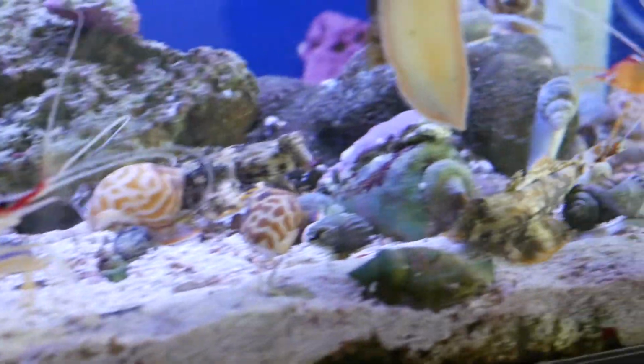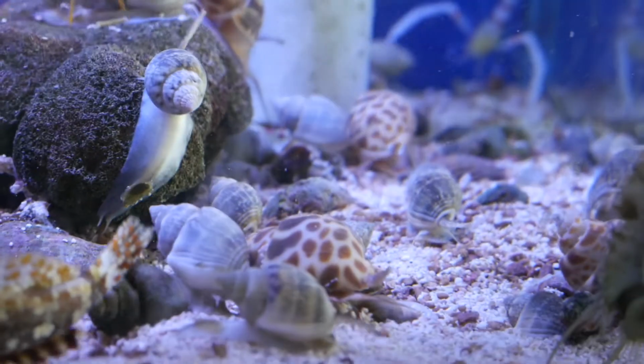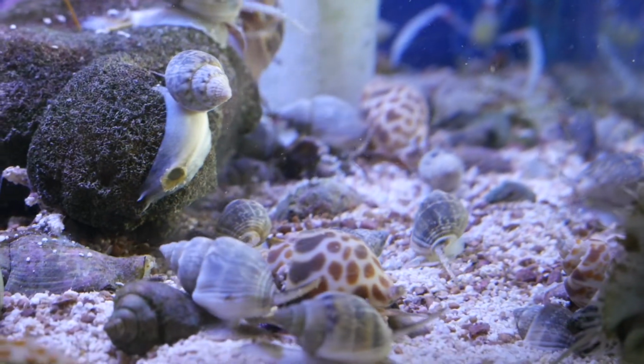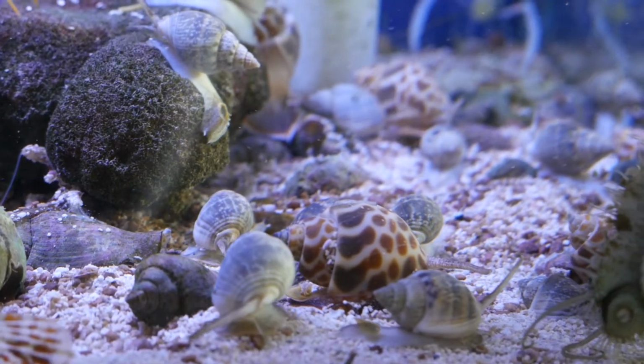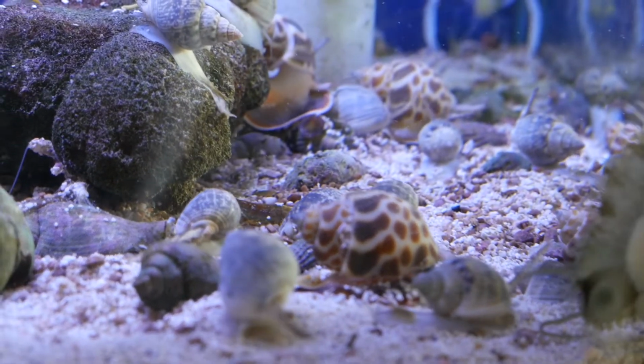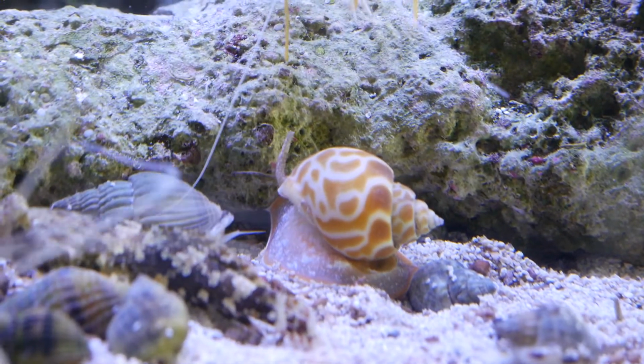And then if we pan down to the tank underneath, we have Babylonian snails. They're kind of like the larger version of Nassarius snails. They're those ones with the really cool spots on the shell. Like I said, just a larger version of Nassarius snails. So they're going to hang out in your sand bed. They're going to stay burrowed, and then when they smell food, they're going to come popping out of the sand. They also get the nickname zombie snails because of that. So those are a really fun one to have in your tank.